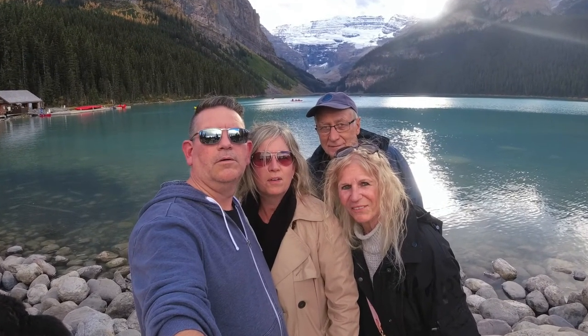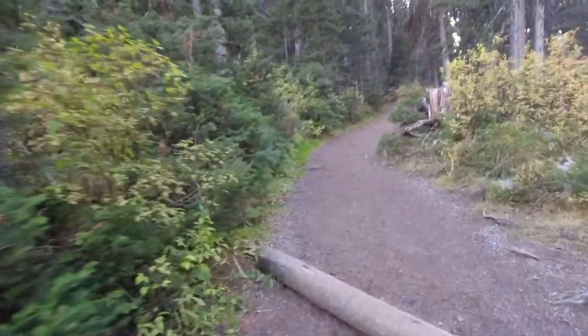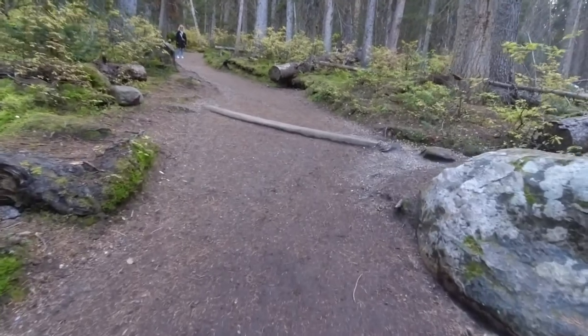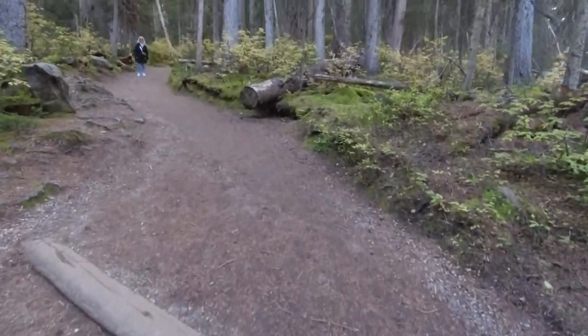But to get the best view, we're going to have to work for it. This 2.5 kilometer trail takes us along the side of the Fairview Mountain up an elevation of about 200 meters to the Fairview Lake Lookout.